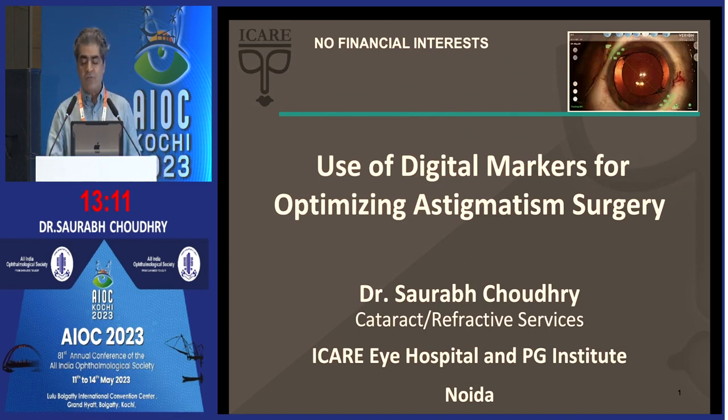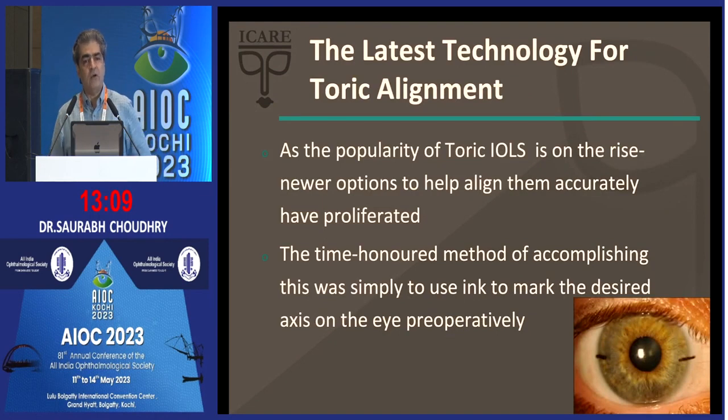But with a lot of other toric IOLs coming in, and most of the companies making it, even the Indian companies, there are newer options which are available to align them accurately. And why are they there? Because the method of simply ink and mark is good. It is not a bad practice.